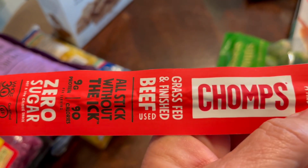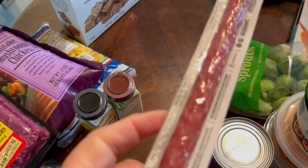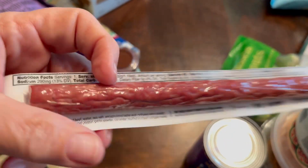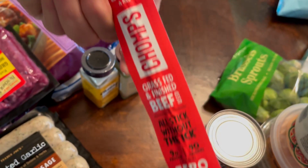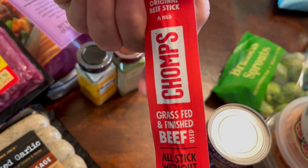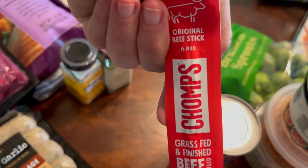I'm trying this beef chomp. This is like a smoky one or whatever. It's 3 points for the serving. It has 9 grams of protein and 90 calories, zero sugar. So I never tried these before, but I am trying one now.